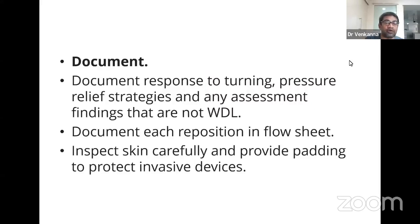And document the response to the turning, pressure relief strategies, and any assessment findings that are not within the defined limits. Document each position in the flow sheets, inspect the skin carefully and provide padding to protect invasive devices.